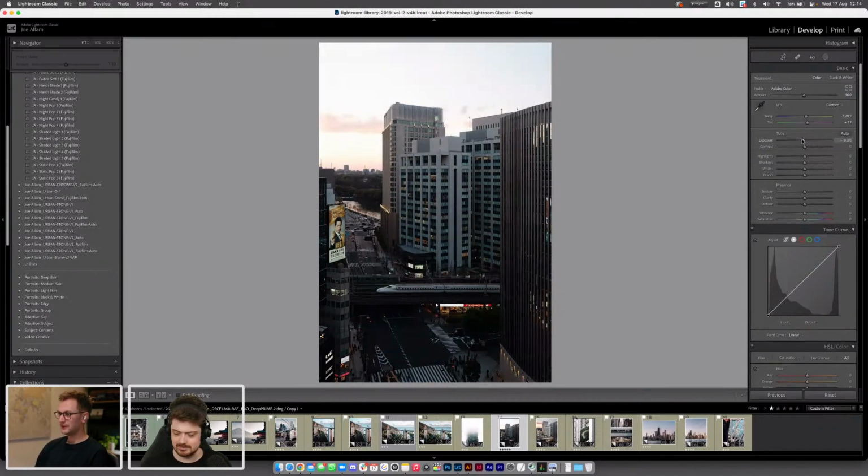Yeah. So we're going to adjust the exposure, and I'm actually going to bring it down because you notice how immediately we start to see this sunset. Perfect. Print it now.